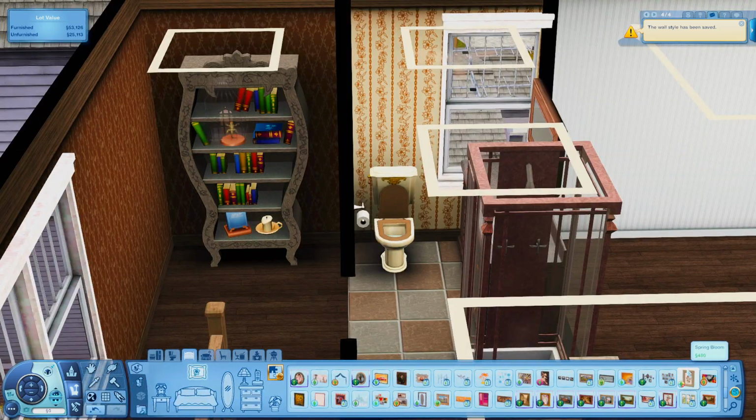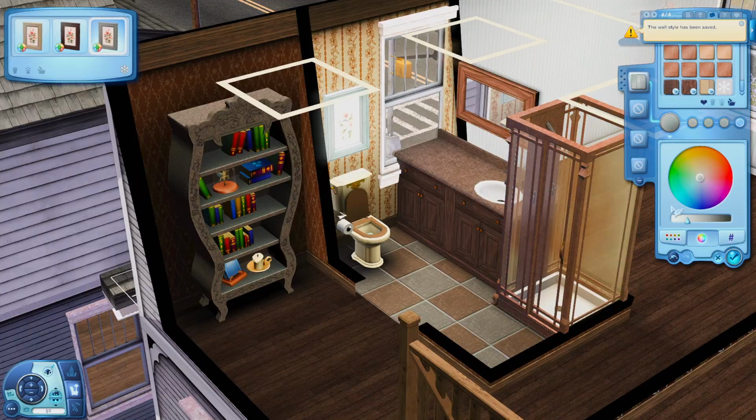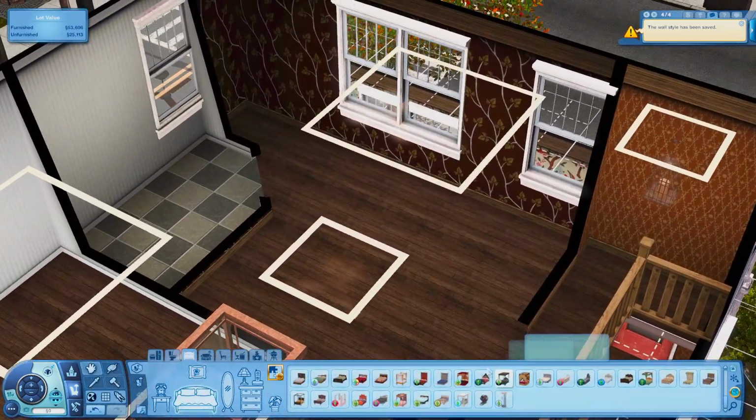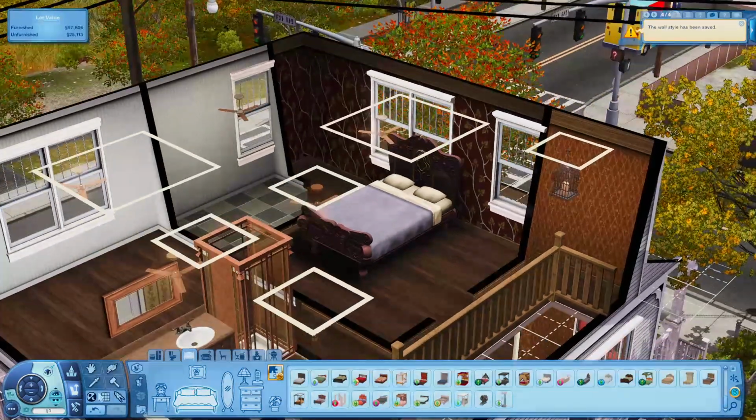I also made sure to put a picture up here because when I went to take screenshots, I sometimes notice that bathrooms don't really have much going in them, so I try to furnish them as best I can. But moving on, this is the first bedroom. So this is where the parents sleep.